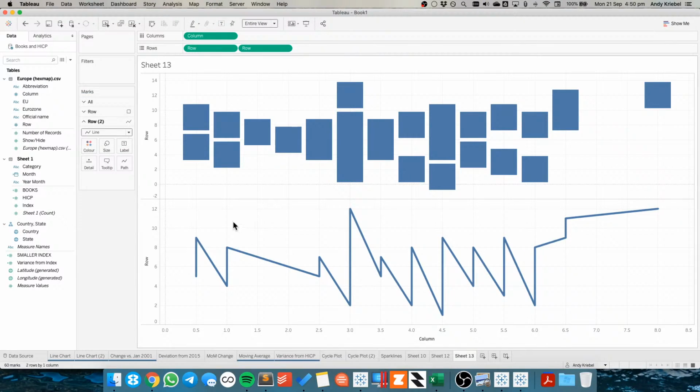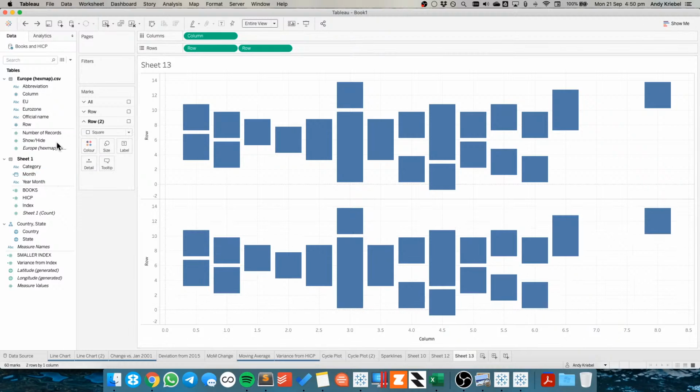What if I make this squares as well? So let me just go back to where it was duplicated. And if I put maybe the abbreviation on the label, and let's center that.